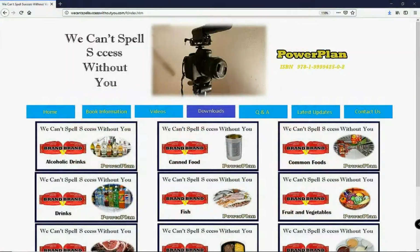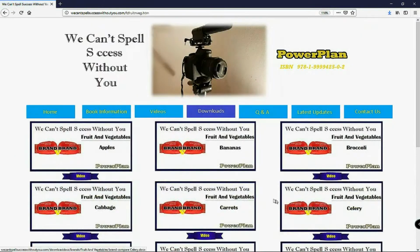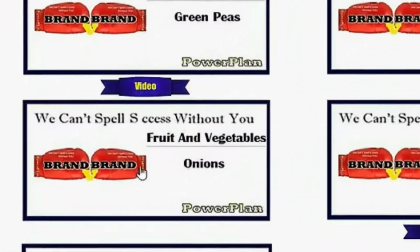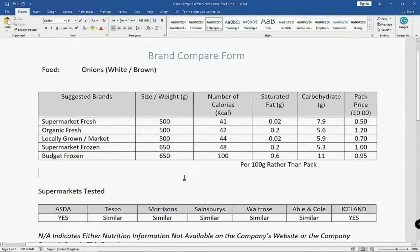So today we're going to look at onions, which is part of fruit and veg. If we go to the website and click on the fruit and veg section, then we just need to scroll down a little bit and we will find onions. By clicking on there, we are invited to open the Word document. So once open, we can have a look. We've got supermarket fresh, organic, locally grown, market, supermarket frozen and budget frozen, which are the sections that we decided to have a look at.